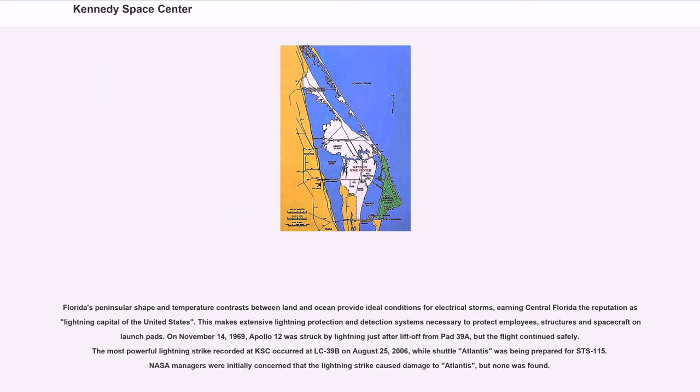Florida's peninsular shape and temperature contrasts between land and ocean provide ideal conditions for electrical storms, earning Central Florida the reputation as lightning capital of the United States. This makes extensive lightning protection and detection systems necessary to protect employees, structures and spacecraft on launch pads.